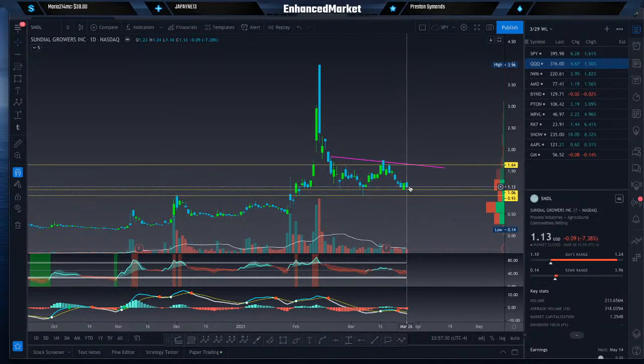But I like how we are now basing, right? We've had 3 days now above this support, so it's definitely likely that it can hold. Just like here, we had those 3 candles before it moved back to the upside. So I like it. I definitely think we can approach this region again, that 164 level.